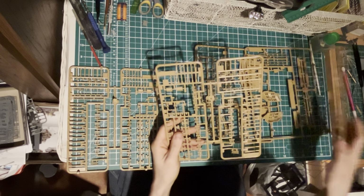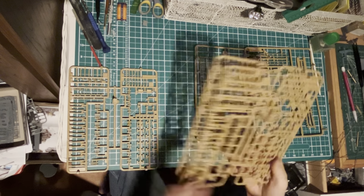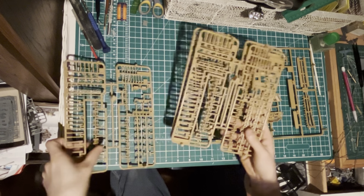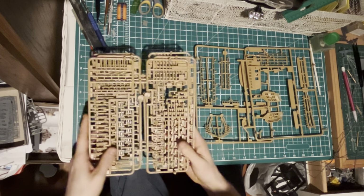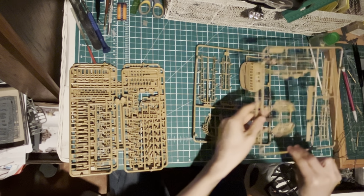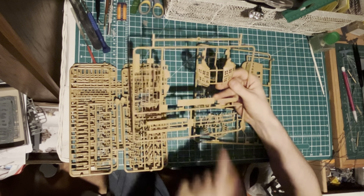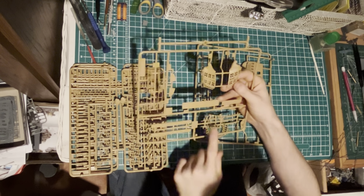We have two sprues of the same. Because like I said before, she had a lot of guns, so of course she's going to have a lot of cannon of the same sprue. Next, of course, we have her name, Superb.